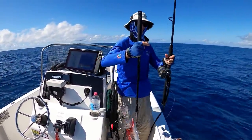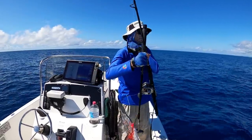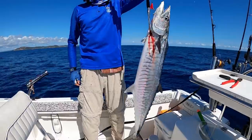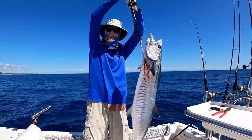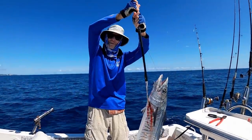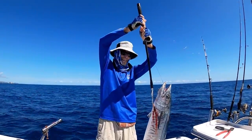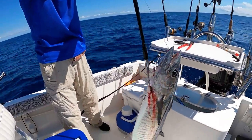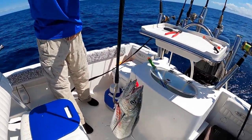Yee-hoo! That's a slimy. Yeah, it's a slime dogger. He's a nice little fish. You ripper. We said we wanted two, and that's number two. Two from three at the moment, and we've still got a couple of baits left. Perseverance paid off. All right, we might give this guy a little tap on the head and get some blood out of him, I think.